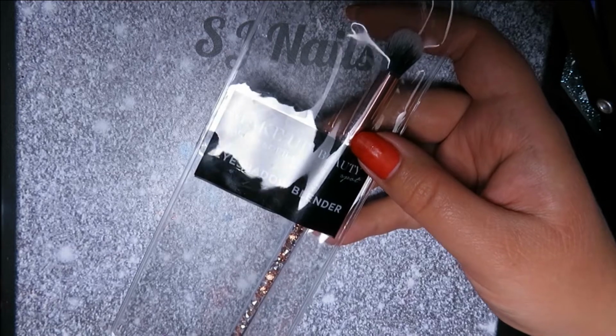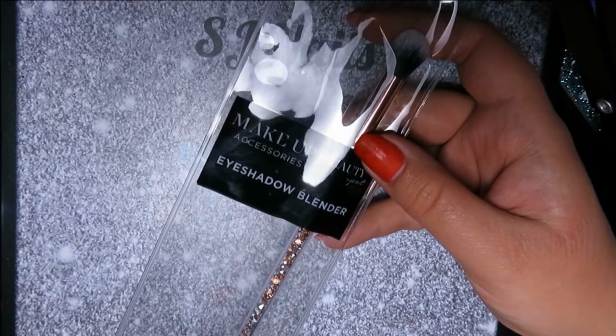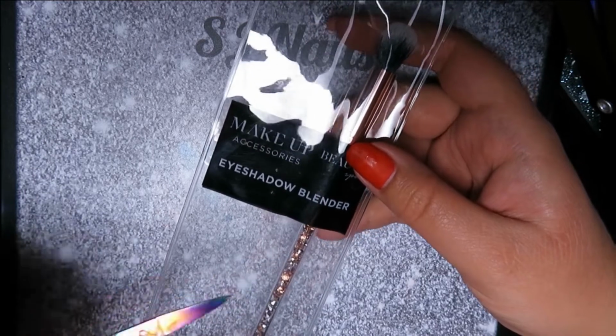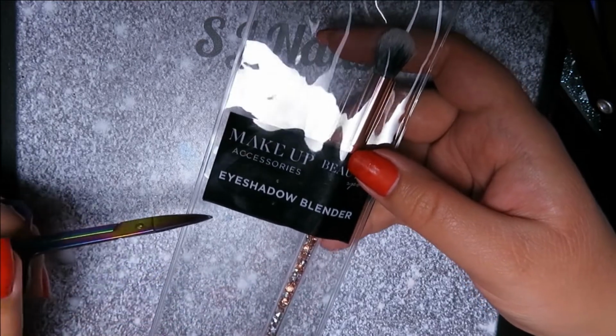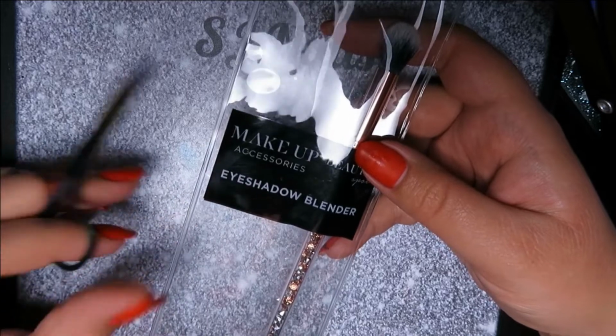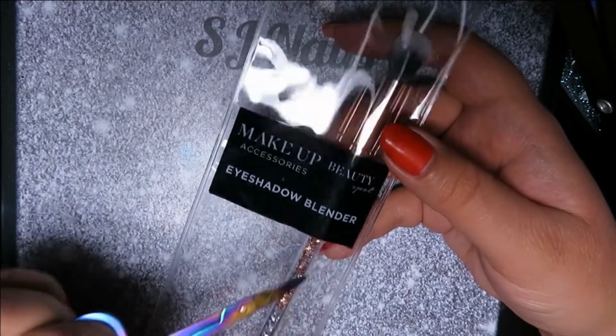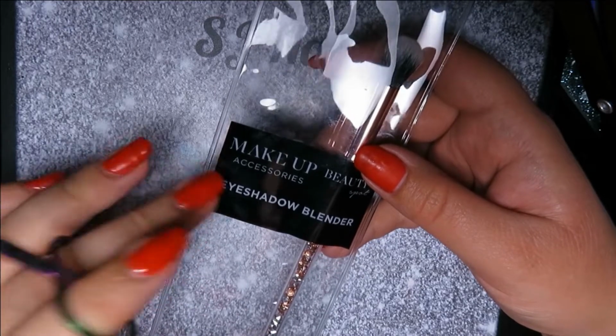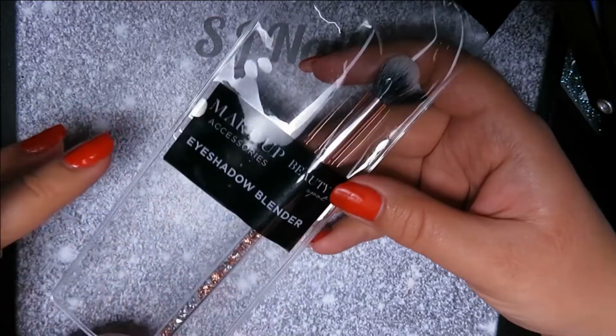So the first thing I'm going to put to test is this eyeshadow blender brush. They actually had a huge variety of all these different brushes. They had like concealer ones, fan ones, foundation ones, bronzer ones, blush ones, literally they had a whole range. I only got the eyeshadow one because I didn't want to buy them all, they're not very good, but I really need a new eyeshadow brush, so I decided to go for this one.